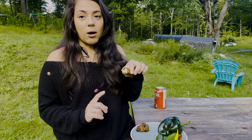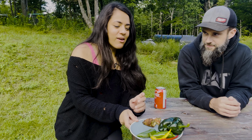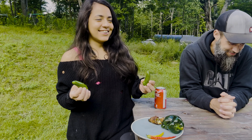So these jalapeno poppers are cream cheese and mozzarella cheese wrapped in bacon. I know that I really like them, so I'm just gonna try one. We had them earlier today. They're so good. I just have to wait it out for my first time. It's also cooked, so it's not as spicy. But the real deal, I was making the jalapeno poppers earlier, and somehow I did this right underneath my nose, and my nose was burning for like 2 hours. It was really, really painful. I survived.